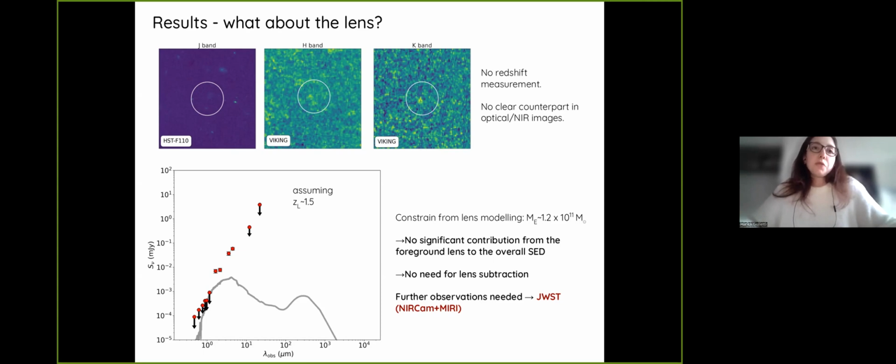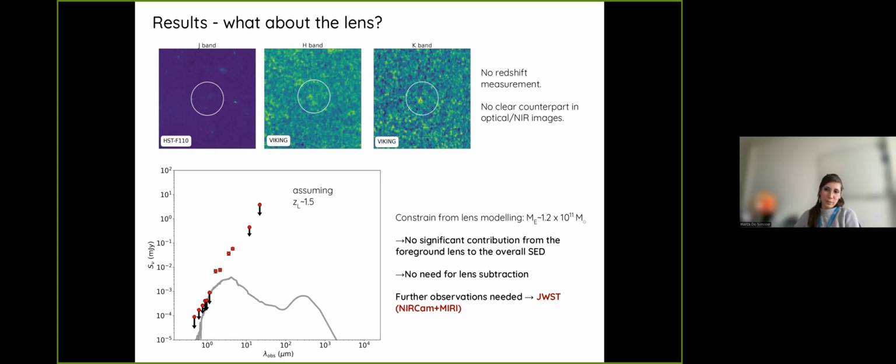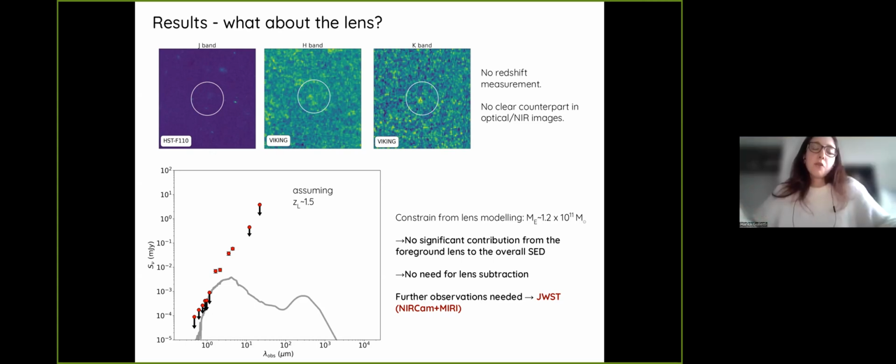And what we infer is that if this source is indeed an elliptical galaxy with that mass, it should be at around redshift at least 1.5, even more. So at the end, no significant contribution from the foreground object was found, so no lens subtraction was needed.